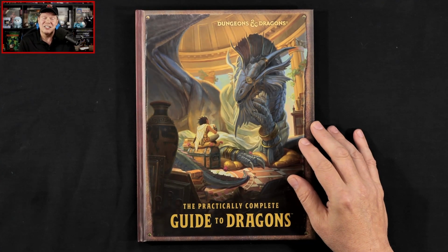But let's swing on over to the other camera, because I'm going to share my final thoughts and give this a review score. My problem lies with how this book is being presented to the buying public. When it was first announced, I seem to recall that the announcement really did focus on, hey, this is a lore book. You're not going to find stat blocks and things like that in the book. And it seems like Wizards of the Coast moved away from that sort of presentation.